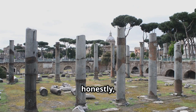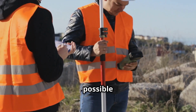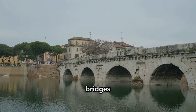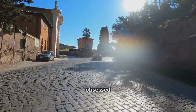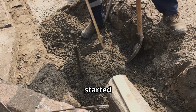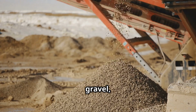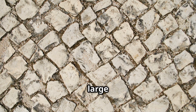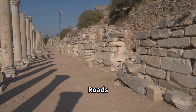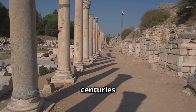Roman roads were honestly marvels of engineering. First, surveyors would mark the straightest possible line between 2 points, even if that meant cutting through hills or building bridges over rivers. They were absolutely obsessed with efficiency. The construction was layered. Workers started by digging a trench and filling it with stones for drainage. Then came layers of gravel, cement, and sand. Finally, large paving stones were placed on top and fitted tightly together. The result? Roads that were strong, durable, and capable of withstanding carts, horses, and honestly centuries of use.